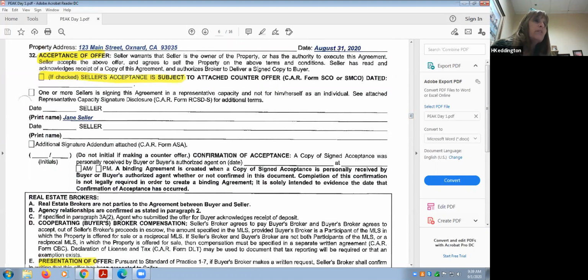If you are representing a seller and they are just going to take the property and take the offer and they're good with it and they're signing it as Jane's seller, you're fine. If you're doing a counter offer, guys, and you're going to go back and forth with counters, mark this box right here. Don't forget to mark this, because when you have your seller sign this, you're saying that Jane's seller is accepting this subject to these counter offers, that they are part of this offer. Okay, make sure you mark that little box.